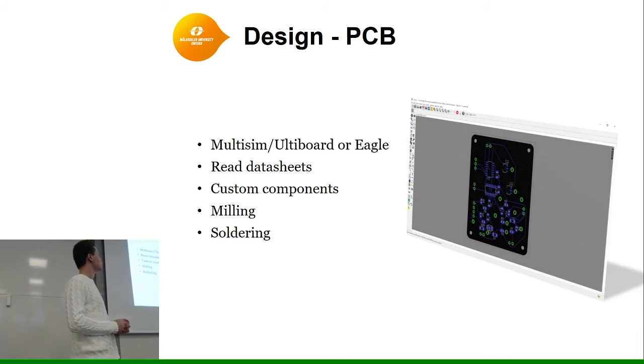What we use is Multisim and Ultiboard, or I've used Eagle also, for the design of the PCB and also the schematics. And again, reading data sheets, I think it's fun. So for me, it's not a problem. A lot of the work is that you need to have custom components, because even though there are a lot of ready components in the databases, there are still many components that don't exist, and you need to make custom components also. So you need to be sure that everything is correct.